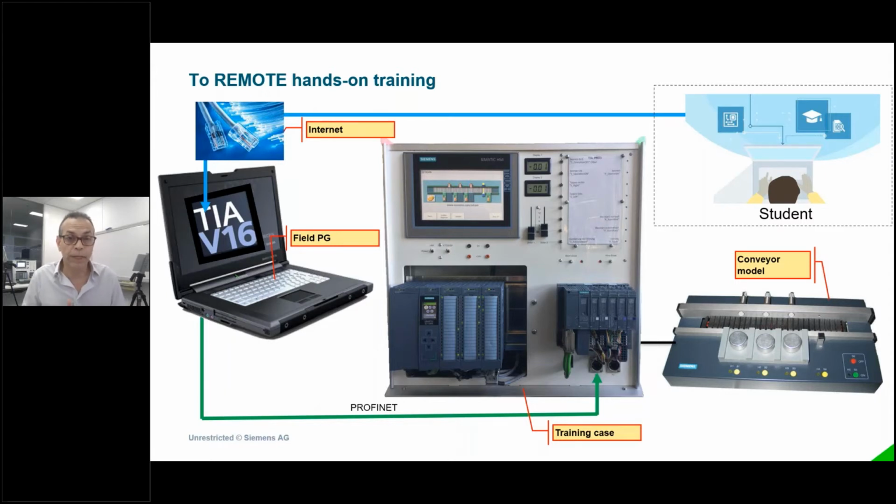We want you to be on a firewall that's friendly for Google Chrome Remote Desktop, because some firewalls like to block it. We also need you to have several screens. So the student takes over the TIA Portal through remote desktop.